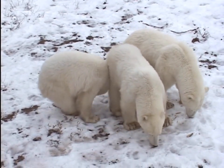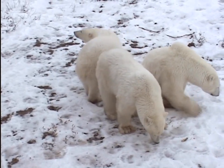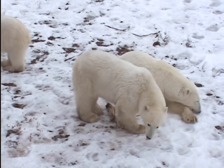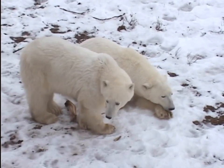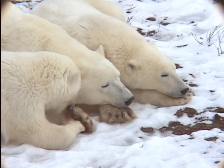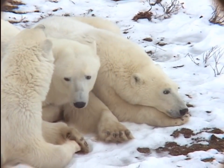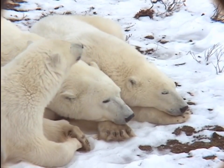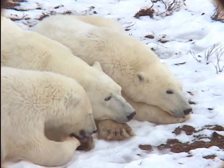These two cubs are close to 2 years old and are almost as big as the mother in the center. For at least 20 months, polar bear cubs drink their mother's milk and depend on her for survival. This season, they will hunt for themselves for the first time. Newborns are 12 to 14 inches long and weigh little more than a pound. 6 out of 10 polar bear cubs die in their first year, victims of starvation, predation, or accidents.